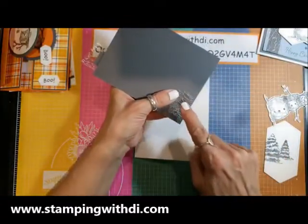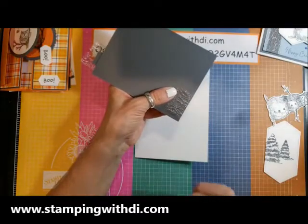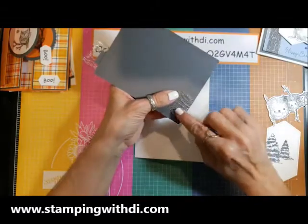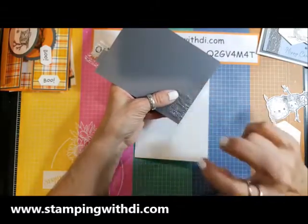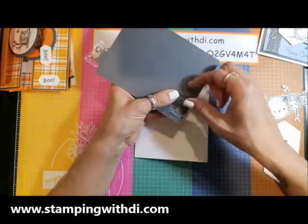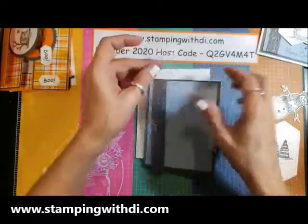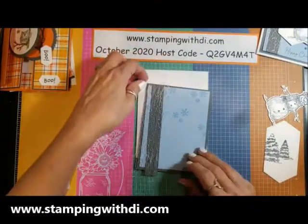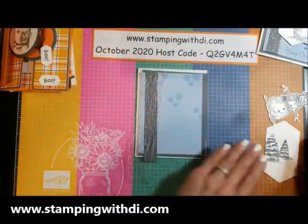So then you would just put that on there with Scotch tape, because, hey Jan, yes, you caught it live today. This way your Scotch tape will hold it a lot better than the glue dots, just because it's see-through and there are a lot of holes to it. So Scotch tape works the best. So that is what goes on there.